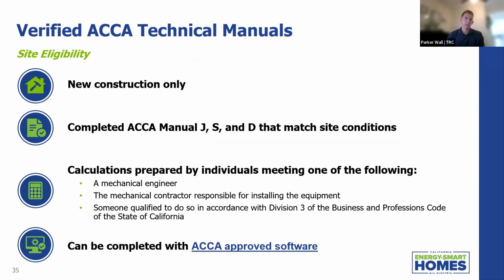Site eligibility for ACCA technical manuals is new construction only. We're not currently going to be collecting these for alterations. If that changes in the future, we will let everyone know, but it's currently planned for new construction only.